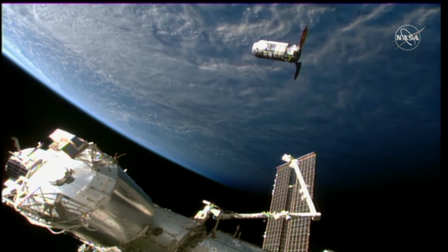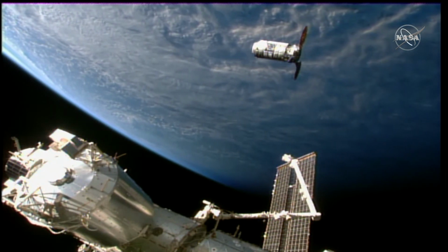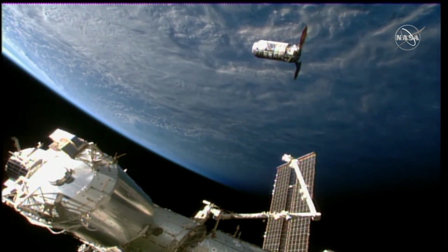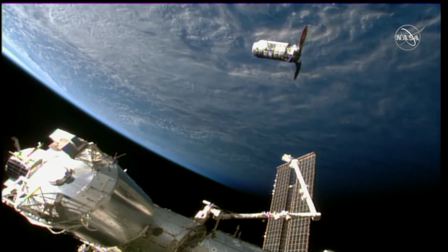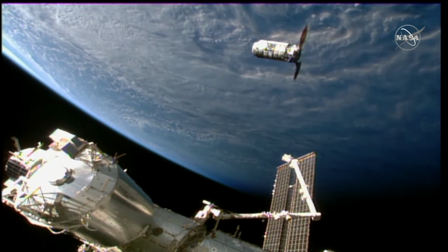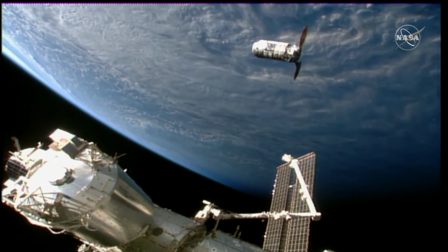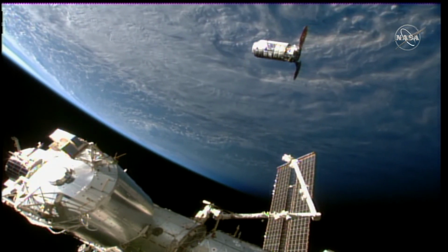The space station is now crossing into an orbital sunrise. Cygnus crew is ready for Cygnus approach to capture point. Okay. Copy that, Hopper. We're going to go ahead and circle the wagons down here one more time, and we'll get you a call in just a few minutes.